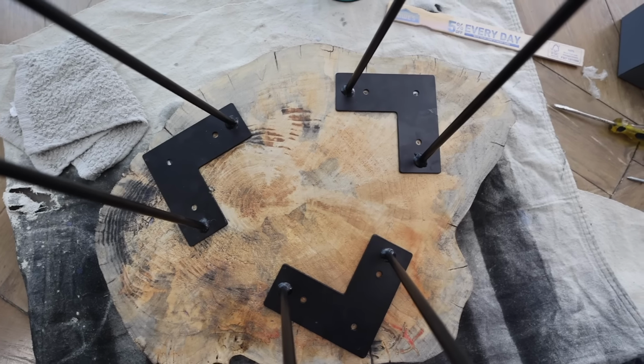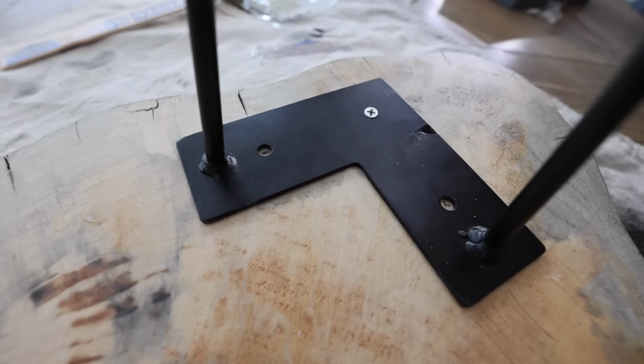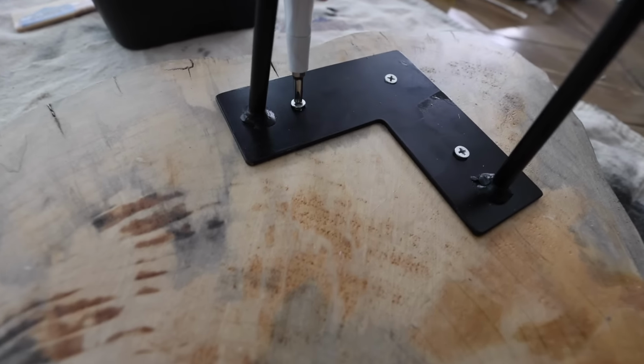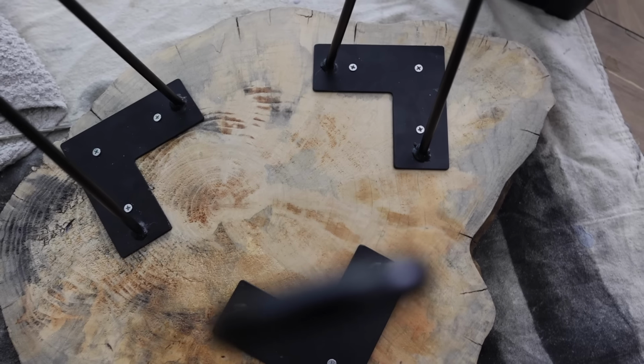Okay, so I decided that I wanted to do hairpin legs for this table. Now, these were a little bit shorter, but I wanted something to go with my swivel chair. This table is definitely the cheaper route because the hairpin legs are cheaper themselves and you don't require additional hardware. Again, these were super easy to install, no additional power tools required.